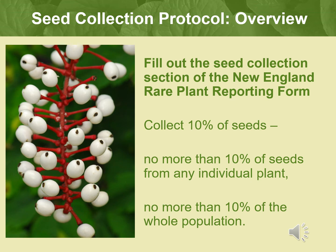Our protocols require collecting no more than 10% of seeds, meaning no more than 10% of seeds from any individual plant, from no more than 10% of the plants present in the whole population. We collect a low percentage of seeds to avoid causing any harm to the population or species. Seed banking is meant to be a method to help conserve a species, but we do not want to damage the population. We want to make sure there are seeds left on site to germinate and grow into the next generation of plants.